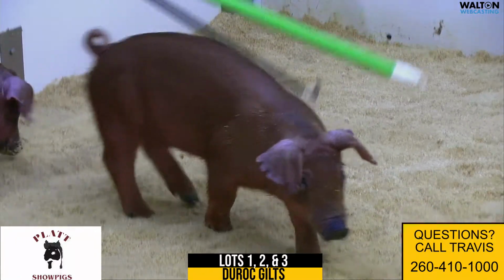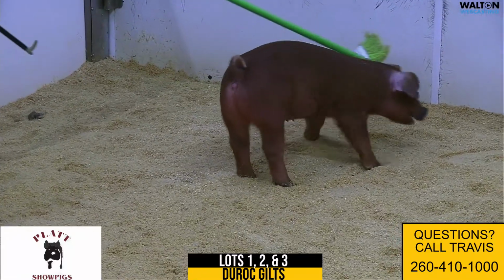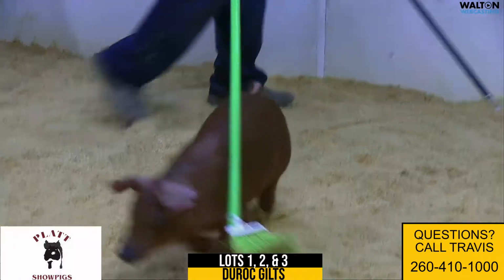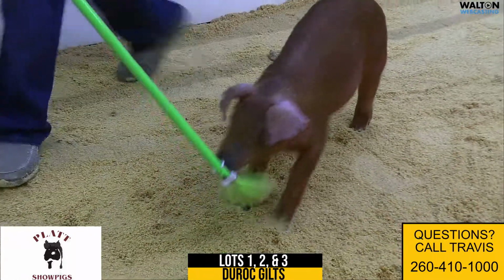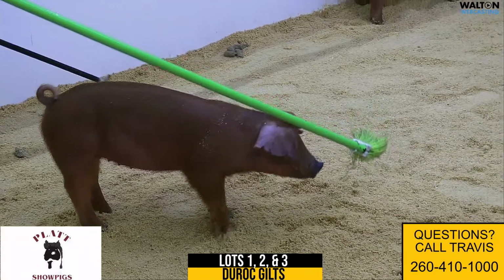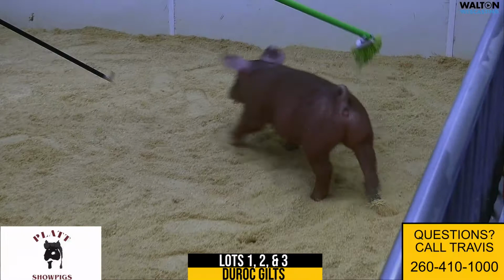Obviously, you're reading her on a pretty rough day. She needs to bulk up and power up. And when she does that with this pedigree, I'm not really worried about it. That'll come together. I think she'll surface in that July-August setting and be awfully competitive in the big ring. The Lot 3 gilt is 14-12.